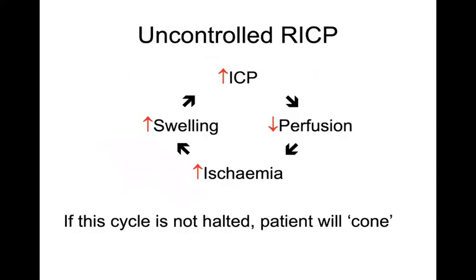If you don't control ICP, you can find yourself very quickly in a vicious circle. High ICP leads to reduced perfusion. That leads to increased ischemia. Ischemic tissue swells, which creates more raises in ICP, which reduces perfusion, more ischemia, etc. And if you don't interrupt that cycle, if you don't stop that cycle, the patient will cone.